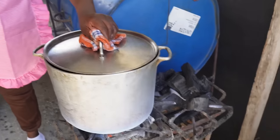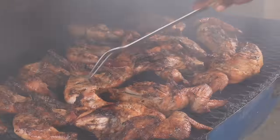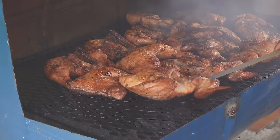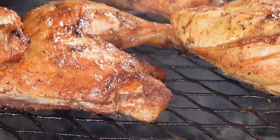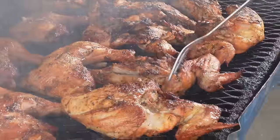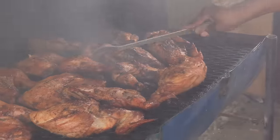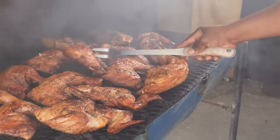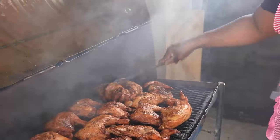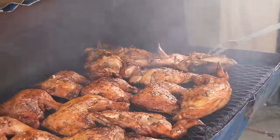Check on these chickens. Nice. Oh yes. Put them together nice. These chicken look perfect. Them look perfect already. Really? And them not done yet. Them not half done. Jeez. Look at that.